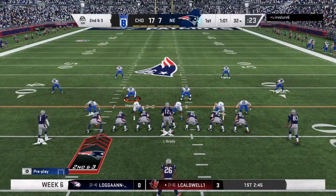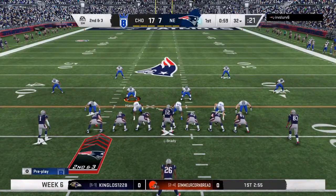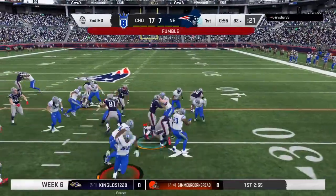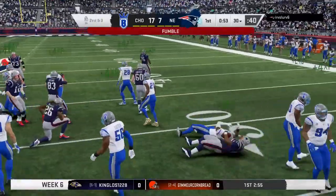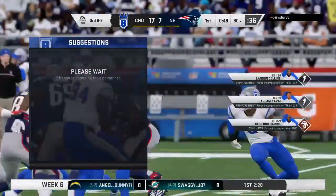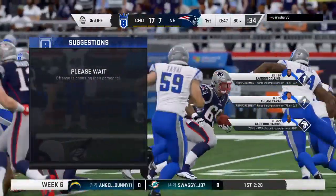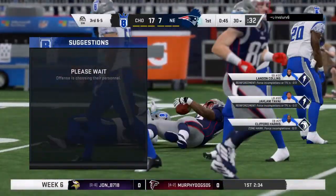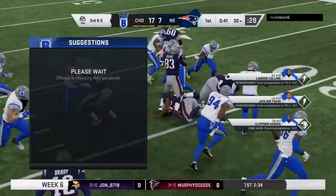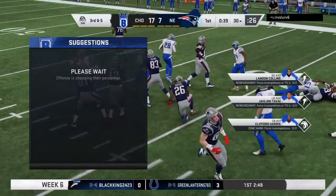So they'll come up after the gain of 7 on a 2nd and 3. On 2nd down, this is Harris. Well, now Harris lost it. It's a fumble. Wow, that ball gets knocked free, but a teammate comes along and scoops it up. It's almost like baseball. Guys at bat, people are on base in scoring position. One guy doesn't get him home. The next guy comes through and picks him up. And avoids the turnover.